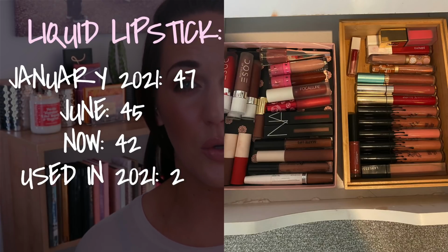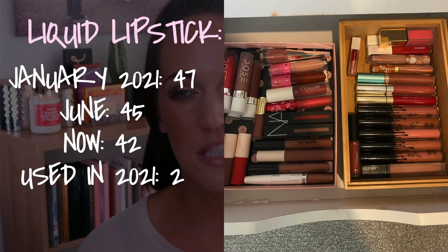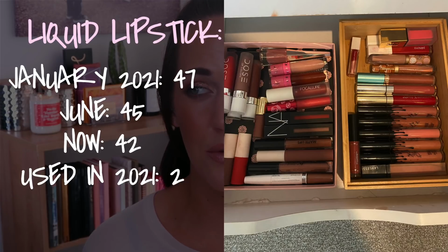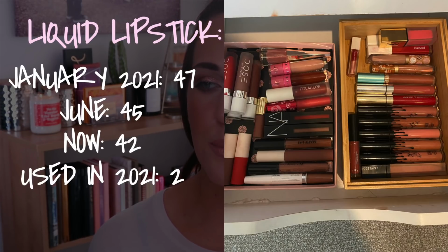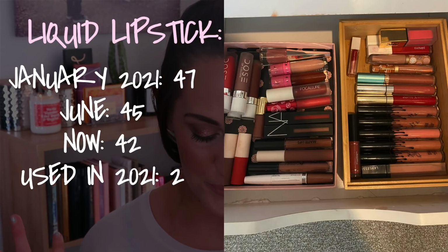For liquid lipsticks, this is another category that we have decreased in. So in January, I had 47 liquid lipsticks. In June, I was down to 45, and now I am at 42 liquid lipsticks. This is still way too many liquid lipsticks, especially considering how infrequently I use liquid lipsticks. I could stand to do some decluttering here, but a lot of these are my Dose of Colors, and I just love them so much even though I never wear them. So I gotta figure out what I want to do here.